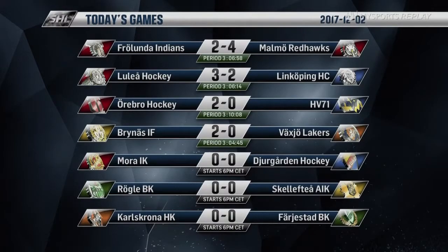Got some score updates for you as Malmö with the 4-2 lead over Frölunda. Luleå with the 3-2 lead over Linköping as they mounted a comeback, they were down 2-0. And then Brynäs with the 2-0 lead over the Lakers.